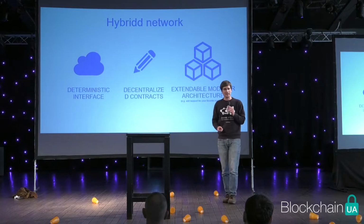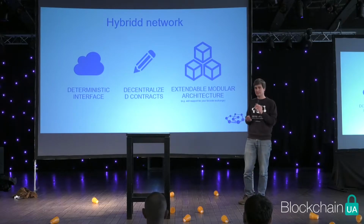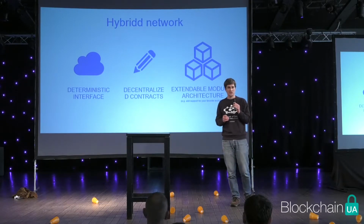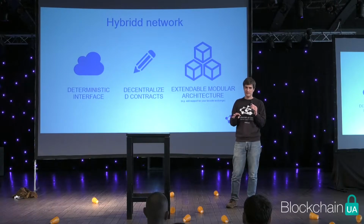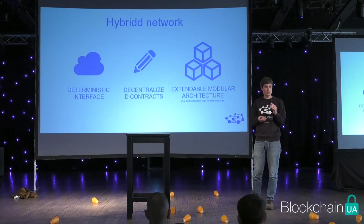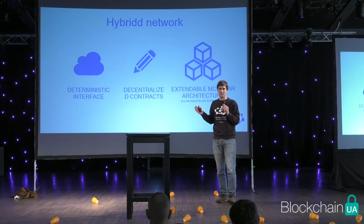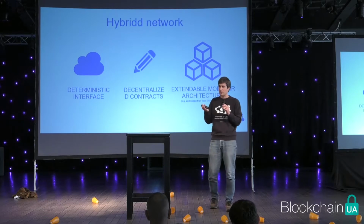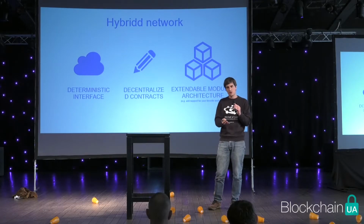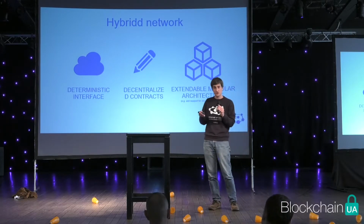So the Hybrid D network, it's a daemon, just like Bitcoin has its own daemon called Bitcoin D. The Hybrid D network consists of several parts. We have a deterministic interface, which I'll talk about in a little moment, which developers can use to interface into the Hybrid D network system. And it makes it possible to just hook your blockchain application or idea into different blockchains. And then we have also decentralized contracts, where you can actually run a contract, but you don't need to necessarily run it on Ethereum, or you don't need to necessarily run it on Neo, but you can run it in a decentralized network where it doesn't actually cost anything to run it. And this type of contract has certain advantages and certain setbacks.